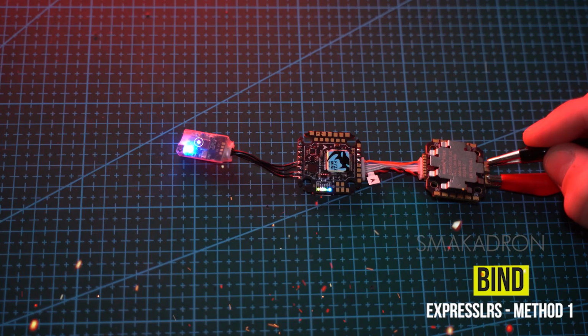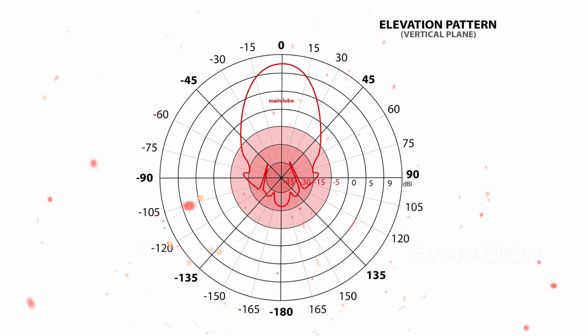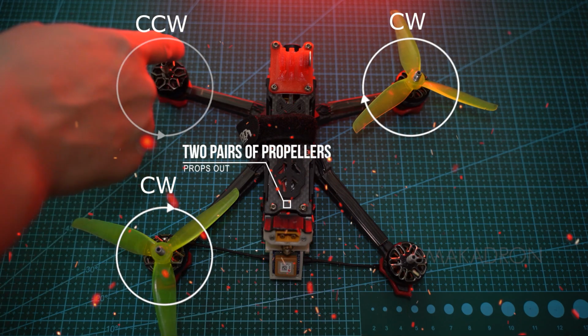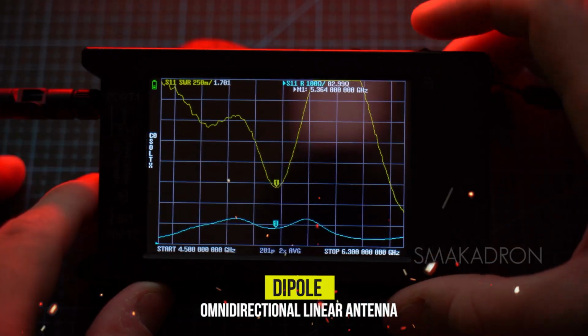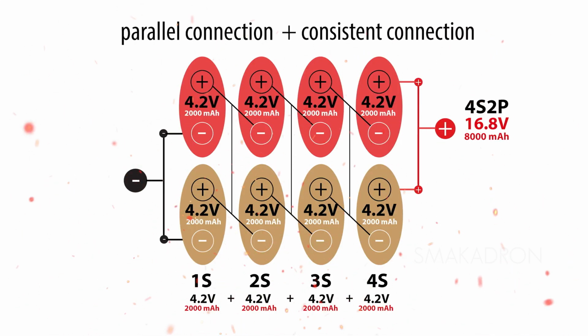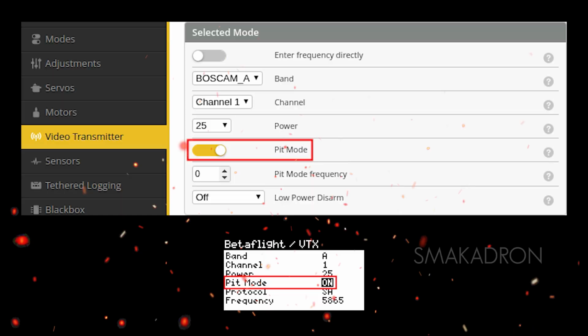FPV is primarily about attention to detail, and for this, you need to have a large theoretical knowledge base. For this, we will examine in great detail the important characteristics of each component in the drone down to the atomic level from the scientific point of view of physics, radio engineering, and engineering with the subsequent logic of combining them together with practical lessons on their proper connection.